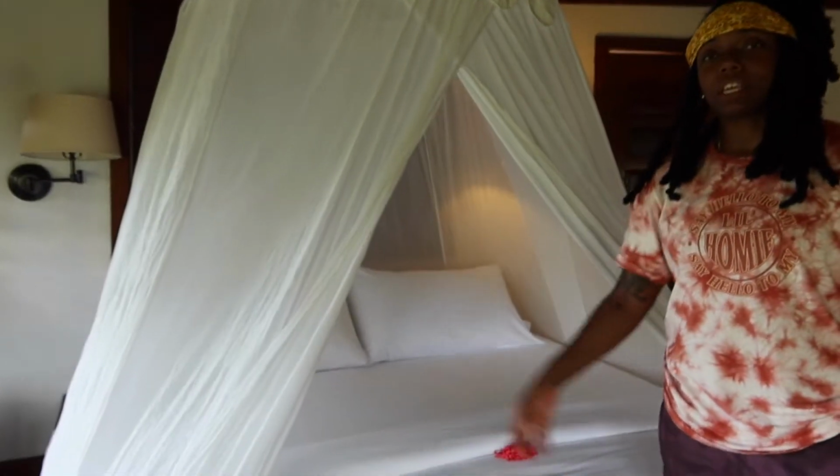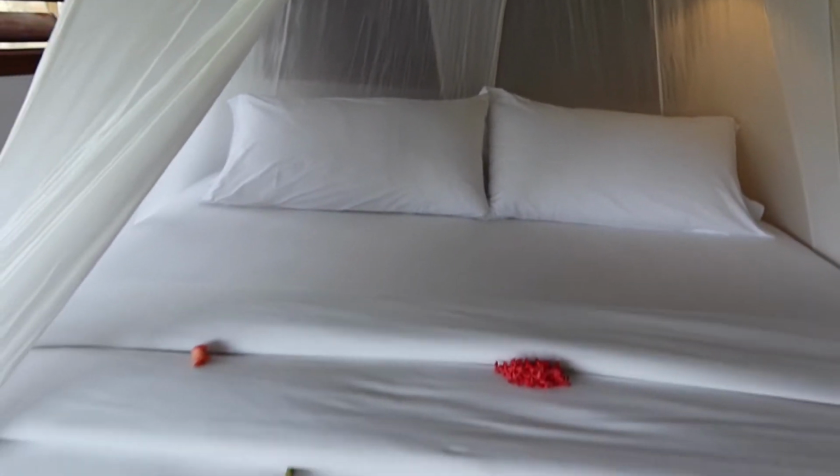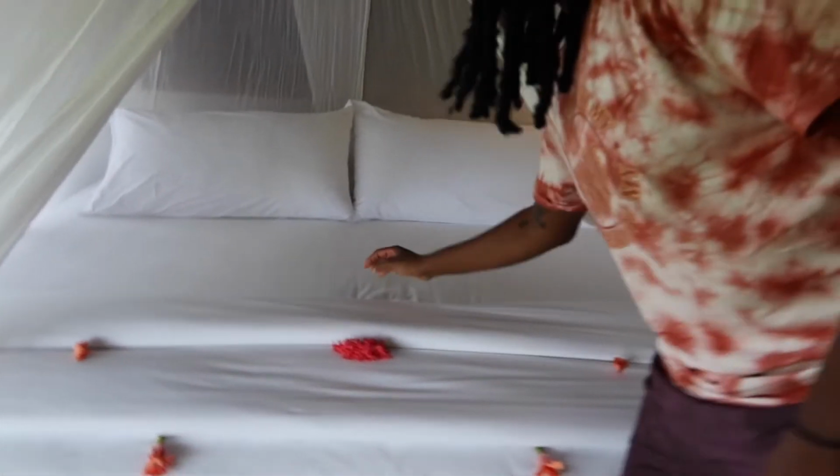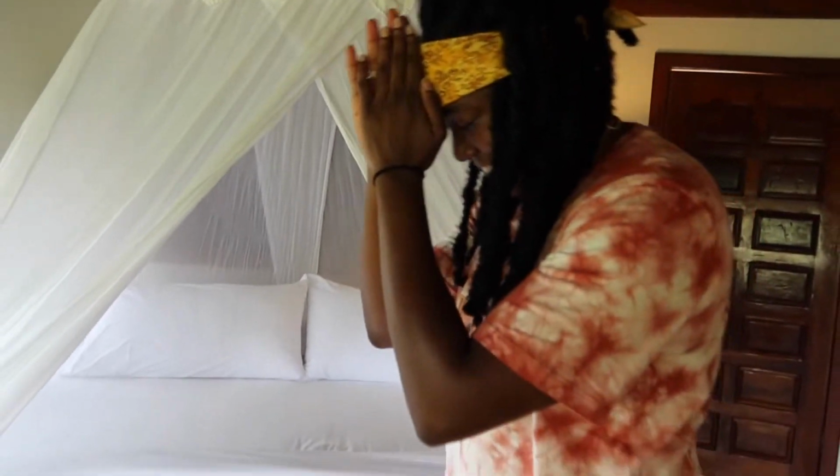Ooh. And then we got the canopy sheets. Keep the mosquitoes out. And then show them on the inside, baby. Ooh. Show them what it look like on the inside. Yes. Get into it. You know we sleeping good. You know this is comfortable. Get on there. Let's see how it feels. Count to three. One, two, three.